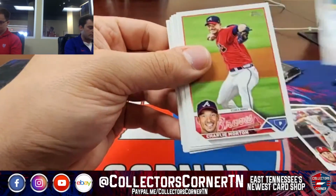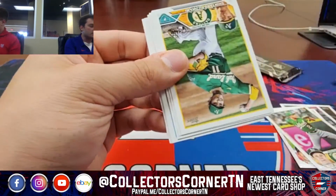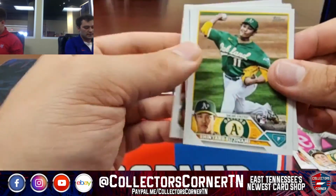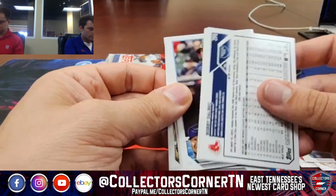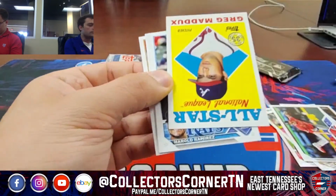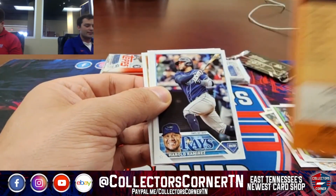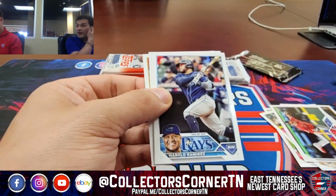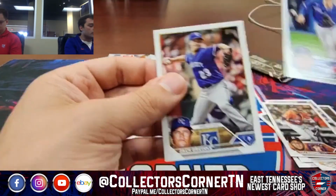Zach Wheeler just completed 10 seasons in the majors. Pretty exciting times for him. But he's still dealing, dude. Dude's dealing. Bobby Dahlbeck, silver, fun. Greg Maddux, NL leader in ERA, the good way of leading, of course. Yuli.